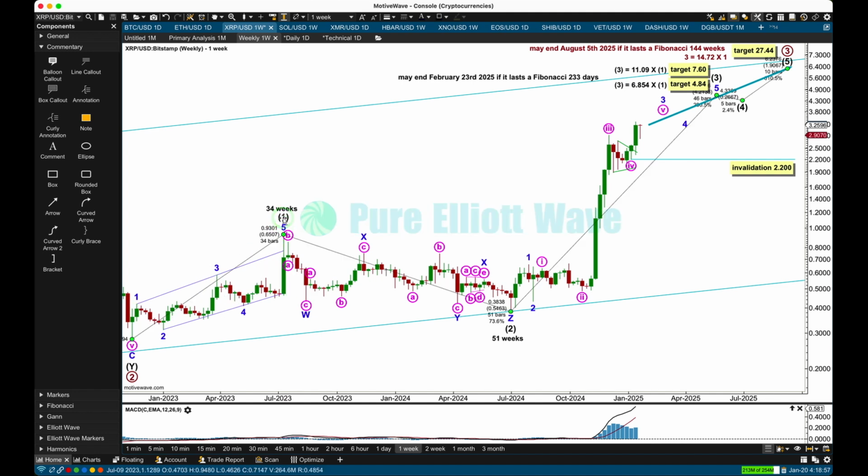Intermediate 1 lasted exactly a Fibonacci 34 weeks, intermediate 2 lasted 51 weeks, 4 short of a Fibonacci 55. So these waves are exhibiting kind of close to Fibonacci duration. So understand that my estimations of when future waves may end, you have to have 2 or 3 either side of these numbers, these dates.